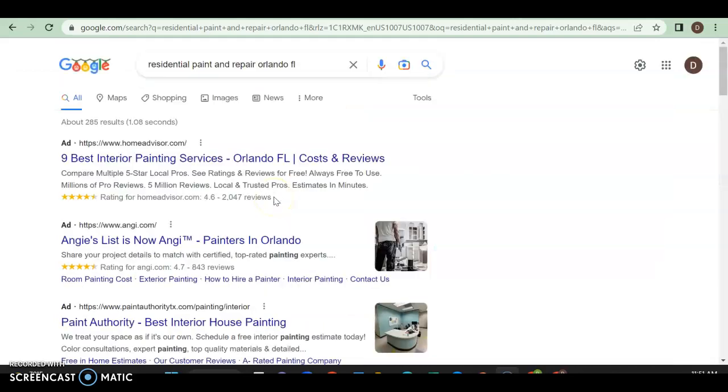So we're going to take a look and see what's going on, see if we can't help and give some advice. So we have residential paint and repair, Orlando, Florida. So this is your name. I'm trying to find it by becoming very specific with location. Unfortunately, I wasn't able to. But I do know that your website is in repair right now, so it's probably not going to pop up.